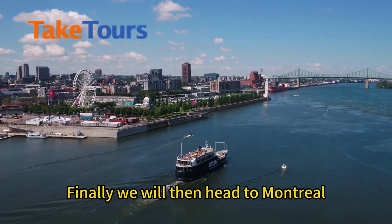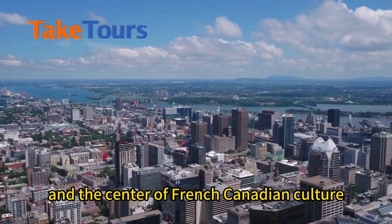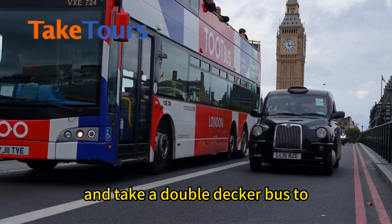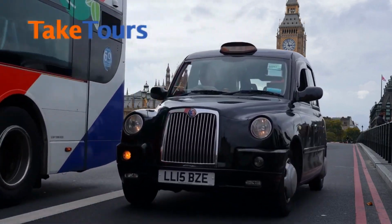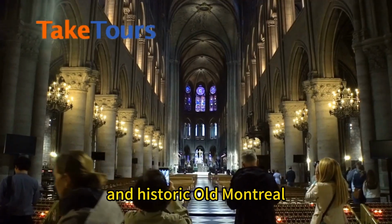Finally, we will head to Montreal, which is the second largest city in Canada and the center of French-Canadian culture. Called Canada's cultural capital, we will take a double-decker bus to see this city from a new perspective. From high above, we will get a far view of the stunning Notre Dame Basilica and historic Old Montreal.